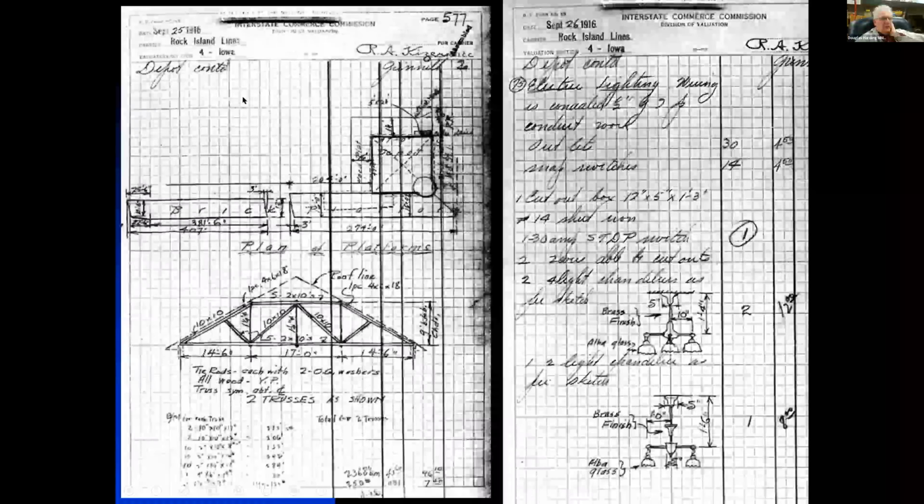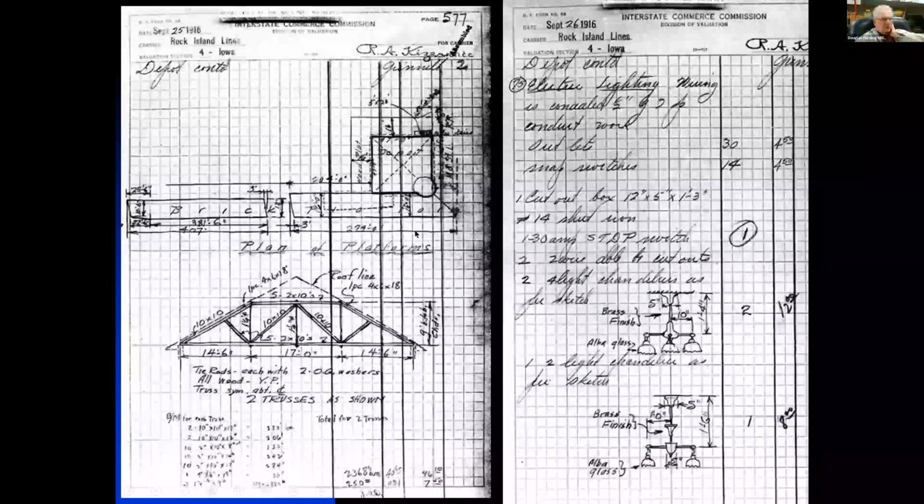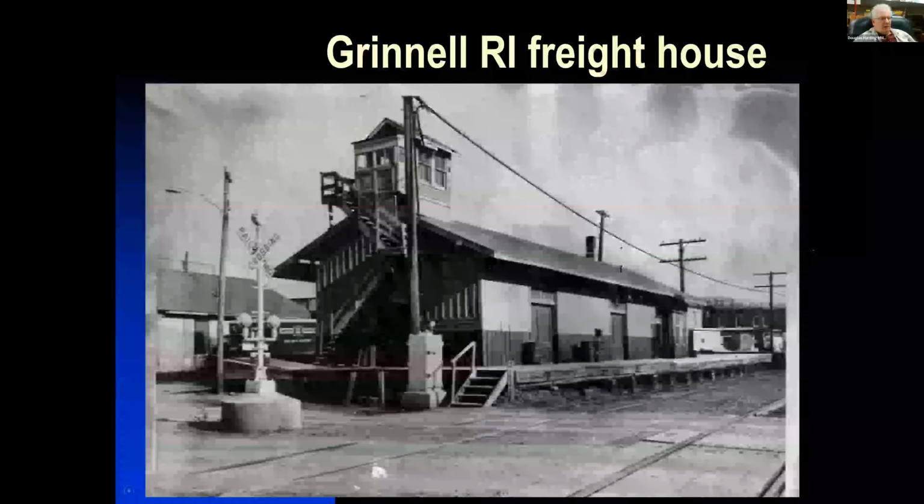Continue on, the Rock Island guy just did extensive detail. Here are the roof rafters, which are now visible inside the building. But what caught my wife's eye, she was doing the Rock Island stuff, photocopying it, he did sketches of light fixtures with the dimensions: brass finish, Alba glass, 14 inches high, 1 foot 6 inches high for this main one. Where do you find that type of detail? That's what you can find in these evaluation reports.